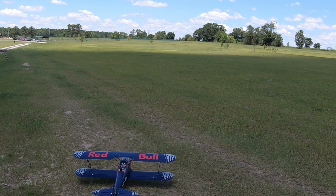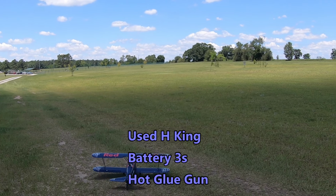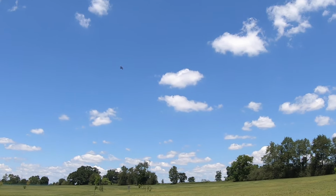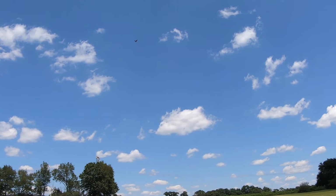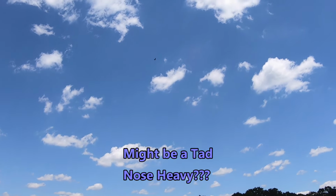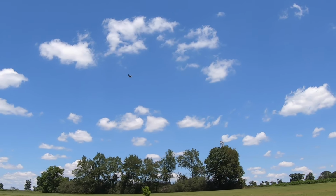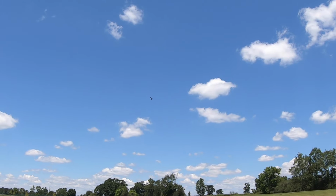I probably should calibrate the throttle, but it should fly fine. Famous last words, it should fly fine. Woo. Kind of got my sticks full here. Let's see.